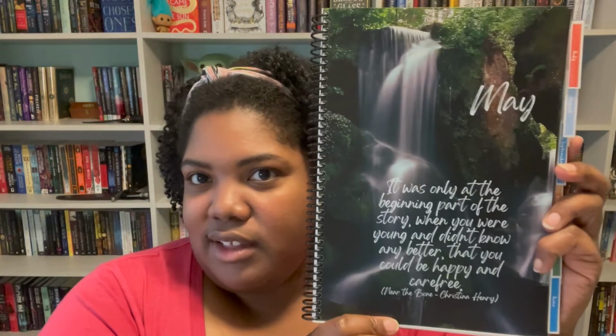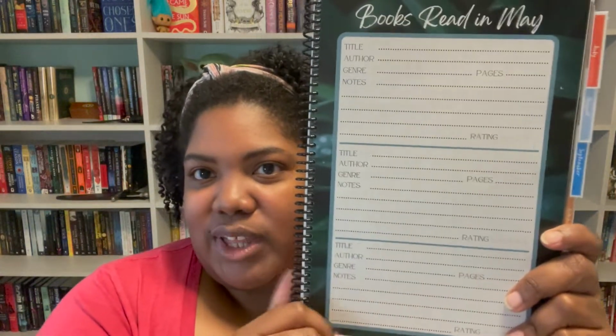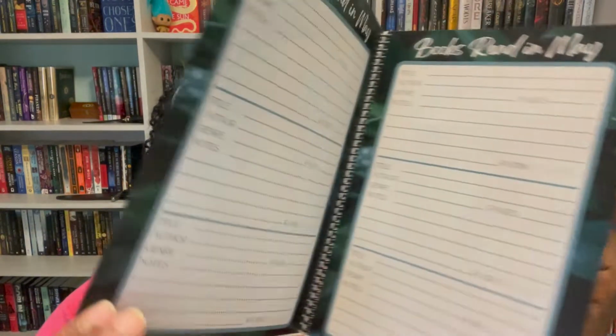And this quote is from Near to Bone by Christina Henry, if you want to read it. And I used this Hobbit house picture from the planner again because it's so cute. And then we have this foliage, and it looks like this. And for the record, I have 2 front and back pages.